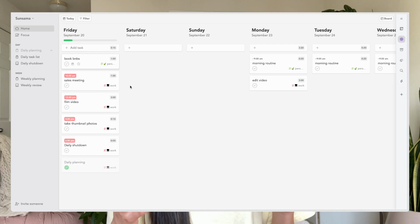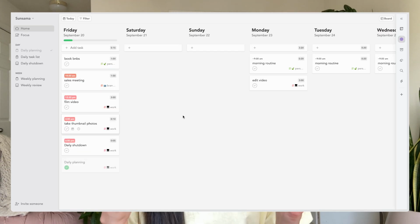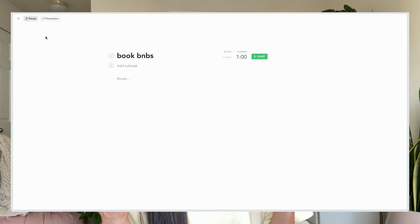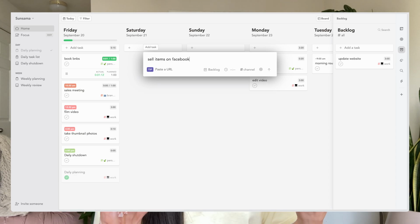You can plan on a board view, you can tag and color code your tasks based on different contexts like work and personal, and there's even a focus view similar to Timo. You also have an inbox for collecting tasks that you're not ready to schedule onto a calendar yet, but you don't want to lose track of. I will say Sunsama is definitely a step up in terms of complexity in comparison to the other apps on this list, but it's definitely worth checking out if you want something like Google Calendar, but with a way to plan out your bigger picture goals and have a place for collecting tasks that you're not ready to schedule onto a calendar yet, but you still don't want to lose track of them.